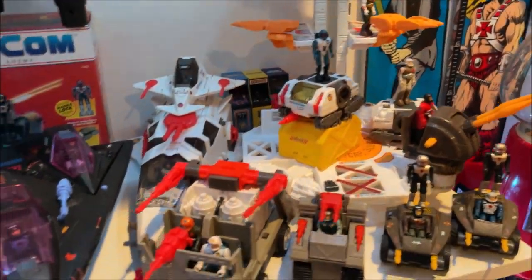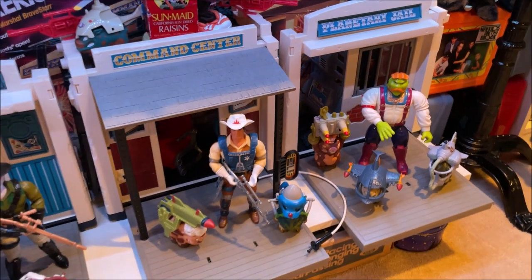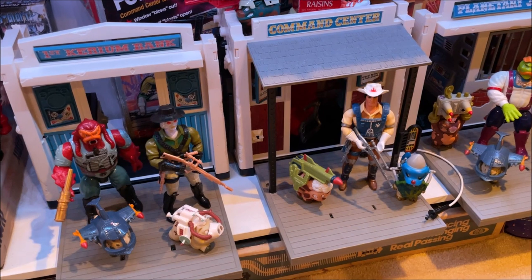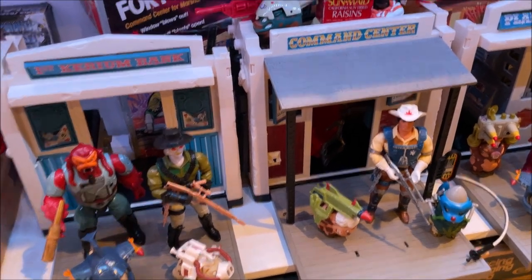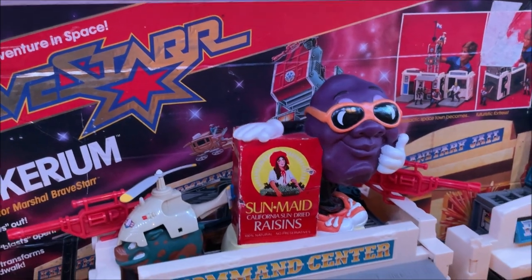Great, great line here by Coleco, right? Starcom, yeah. I don't have a ton of it, but what I do, I really like. So that's Starcom. And you guys remember when I got this, the Fort Kyrium playset. It was a huge grail of mine. Love, love this playset. Had it as a boy, played with it constantly. Not only that, but it came with the box, which I was excited about.